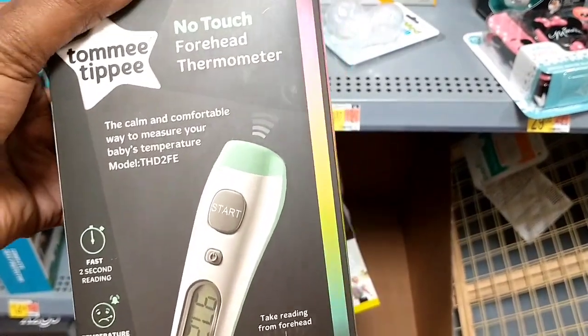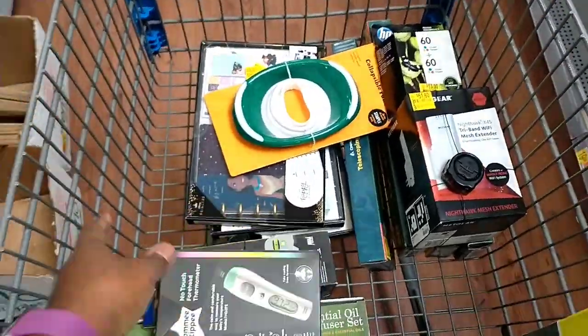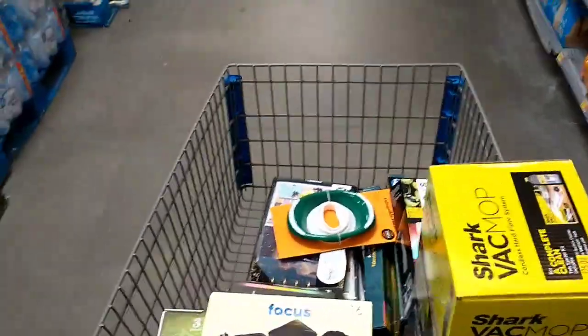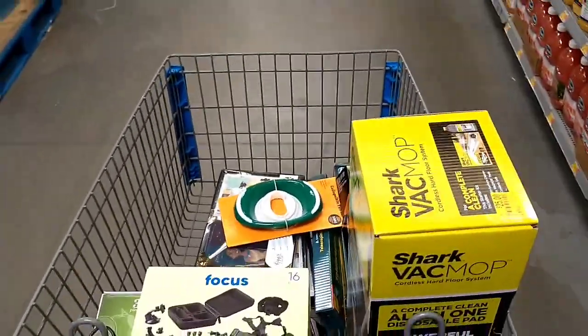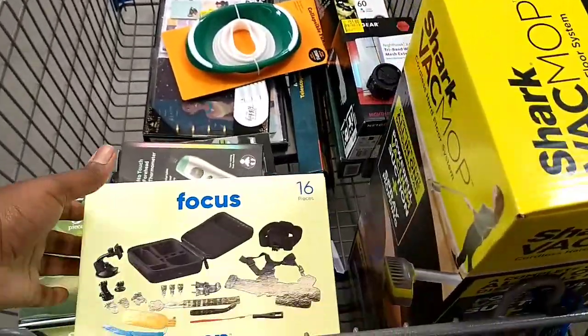So I'm going to pick this up and start making my way out of the store. If I see anything else, I will show you. And this is my cart full today. Okay, so I'm just going to head to the checkout now. I had a really bad fall two nights ago, so this is like the most I've done in a couple days. And why I didn't have a video up yesterday, but yeah, this is what I'm getting for today.